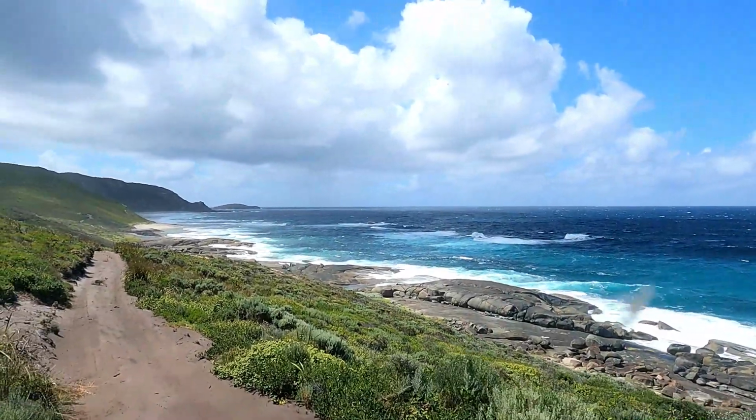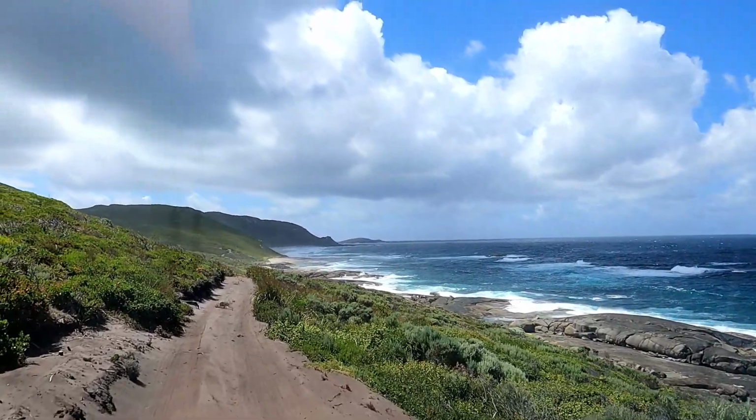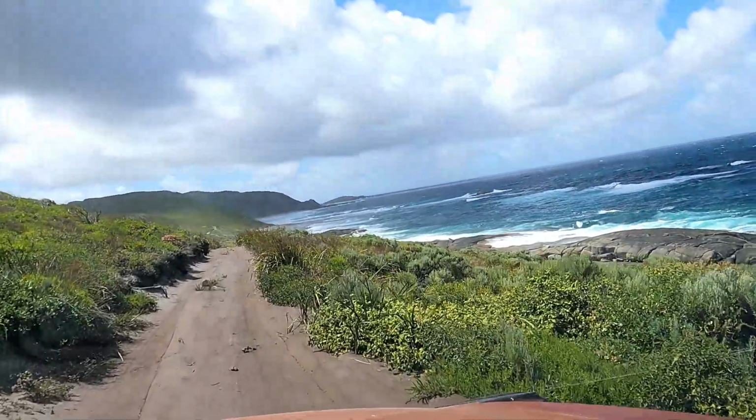Amazing. The wind's so blowy, it'd be awesome to spend a day out here. Coast. Still a beautiful sight though.